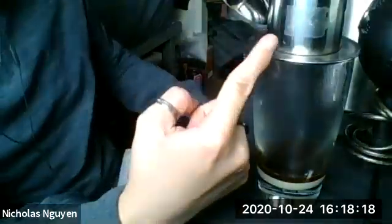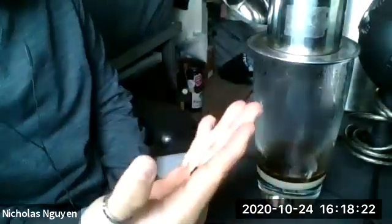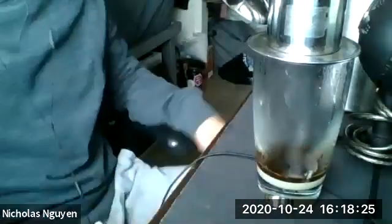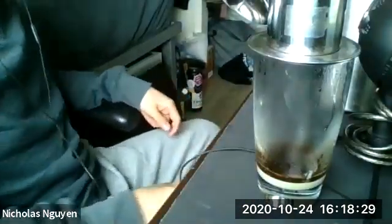What are you doing, Nick? Currently I put water into the auto drip, and there's coffee grounds in here that's screwed on top, and it's slowly dripping very hot coffee into this condensed milk. This usually takes a while, about 30 minutes.